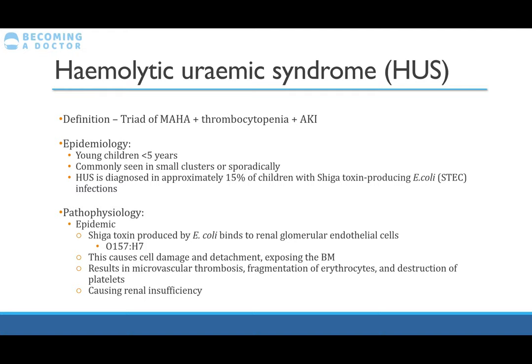And this basically causes cell damage, and you expose the basement membrane. And when the basement membrane is exposed, you're more likely to form microvascular clots. And then these clots, basically, when the red blood cells are pushed through the capillaries and meet these clots, it can cause destruction of these red blood cells. That's why you get fragmentation of erythrocytes. And then you can also get the AKI because the endothelial cells of the kidney are getting damaged.